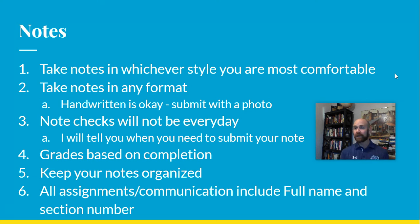And then, when you submit an assignment or you're writing your notes and you submit the notes, make sure at the top left-hand corner, it's got your first name, last name, and section number. So just say John Smith, section 1. You don't have to say U.S. history. All my classes are U.S. history. Just section 1, section 2, section 3, whichever section you are. And that'll help me keep everything organized.